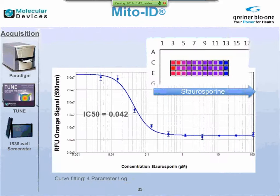So on this slide, I would like to show you data that was generated with the paradigm using the MitoID assay in a 1536 CellScreen Star plate. I would like to highlight that this was a 1536 plate, and we have not seen data in such a plate format with such a well density before. In the plate layout, which you see on the upper right-hand side, we had pipetted the fluorine concentration in a way that it was going to higher concentrations to the right. And by that, the signal was decreasing, as you can see. Red means you get a high signal, and blue is for a low signal.